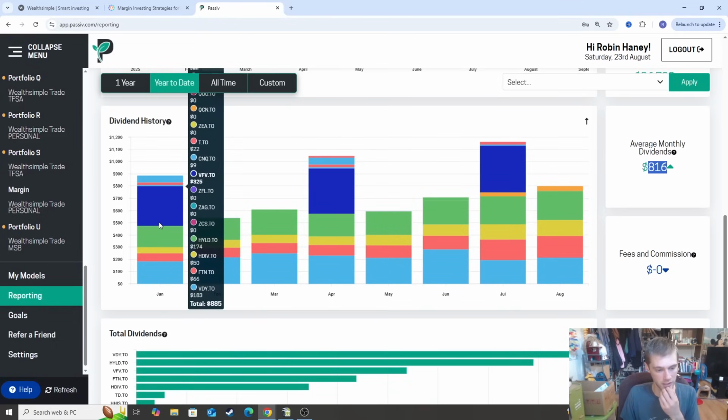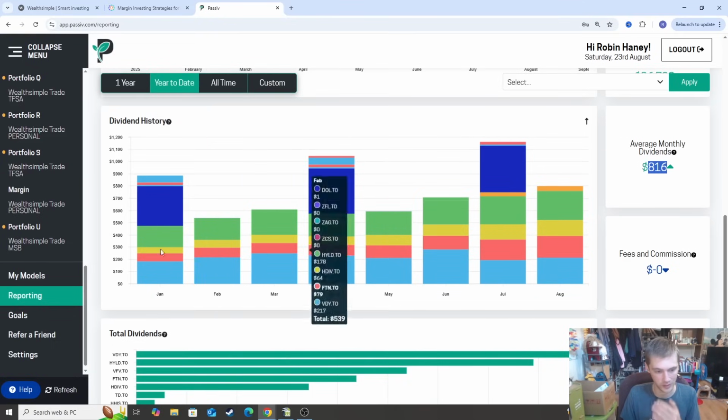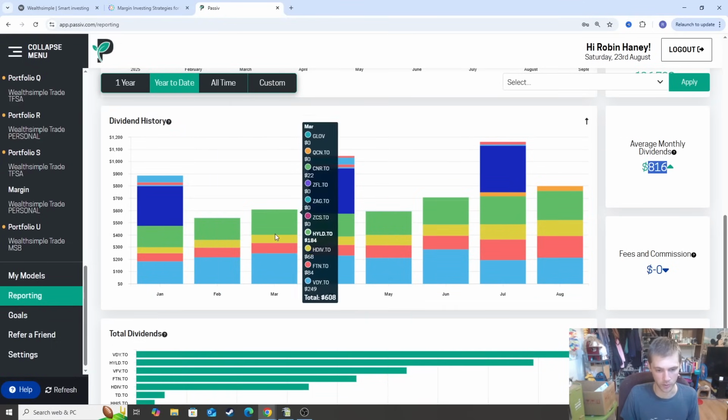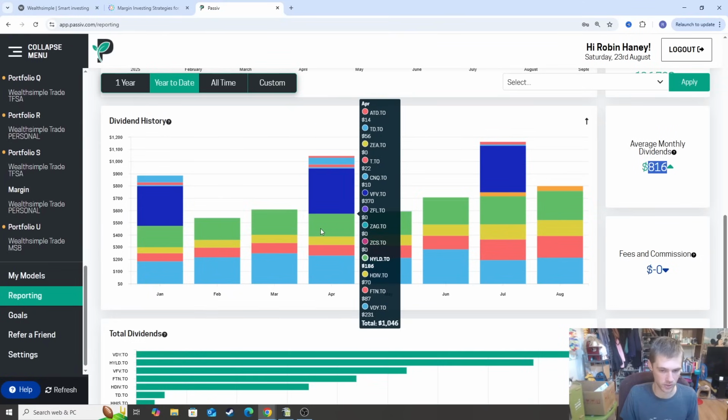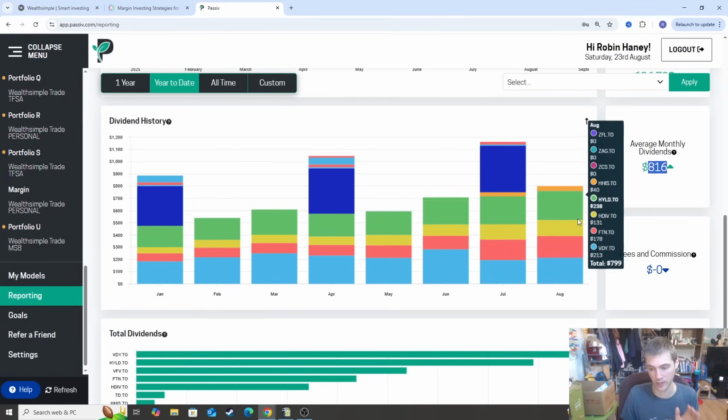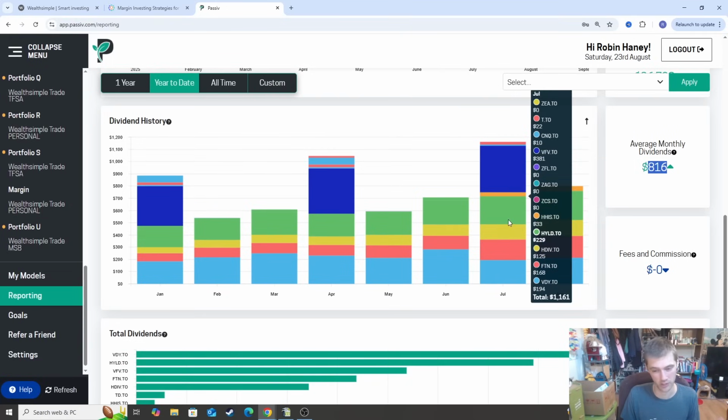And here's basically the months since the beginning of the year. In January, our big month, we hit $885. We had a couple of small months, and then April we hit $1,000, and then in July we hit $1,161, and then this month so far we're at about $800. So yeah, more or less there. And then I think June, July, August, September, October is going to be another big dividend month. So maybe we'll hit like $1,200 or so. We'll kind of have to see how things go.